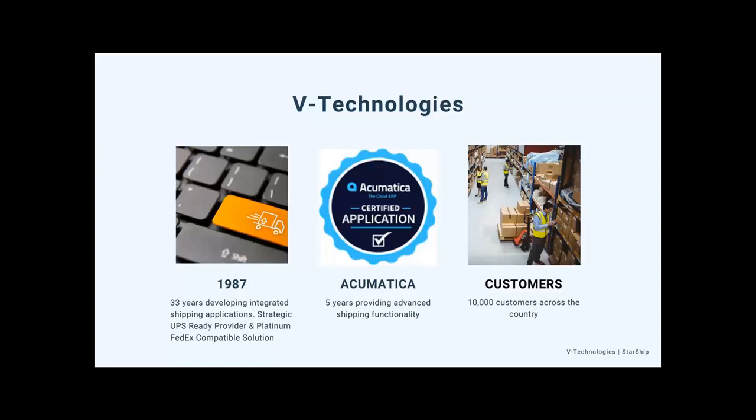Our office is actually located in Connecticut, and just so you know, our support team is in-house. We really don't outsource anything, so our sales, development, and QA teams are all in-house. So if you ever need support, you call the guys in the office. Great team of guys. Not only do they understand StarShip, but they also understand the ERP systems as well.